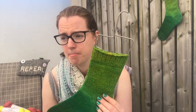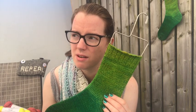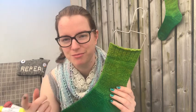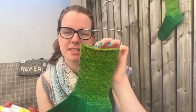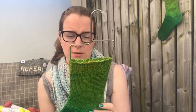So I decided to, I can't remember who told me, I think it was someone on the International Virtual Knit Nights. It normally is. All of my genius moments come from somebody else telling me on VKN. But it just makes this really lovely, stretchy, open rib. And the rib does not fall down your foot at all.